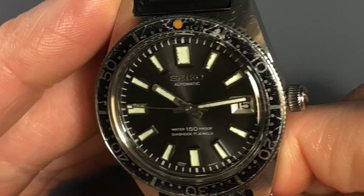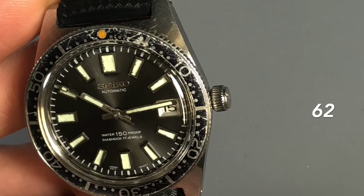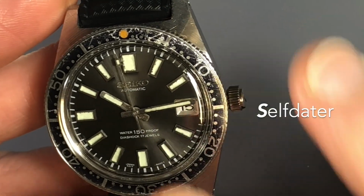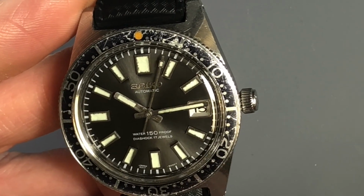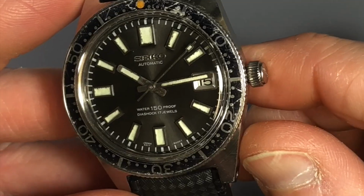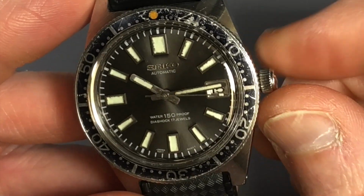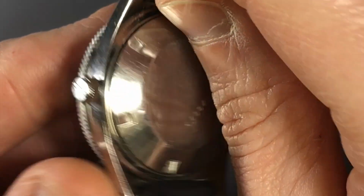6217-8000, or 62 Mas. Now that name is a shorthand abbreviation for, of course, the 62 base caliber movement, followed by the MA from the word automatic, self-winder, and the S from self-dater, just meaning it has a date. So we take that 62, the MA from automatic, and S from self-dater, 62 Mas. The early 8000 had a very short production run. It was almost immediately replaced by the 8001, which was basically the same watch but featured a larger crown, the same crown shared with the 6105-8000, and a heavier embossing of the caseback markings.